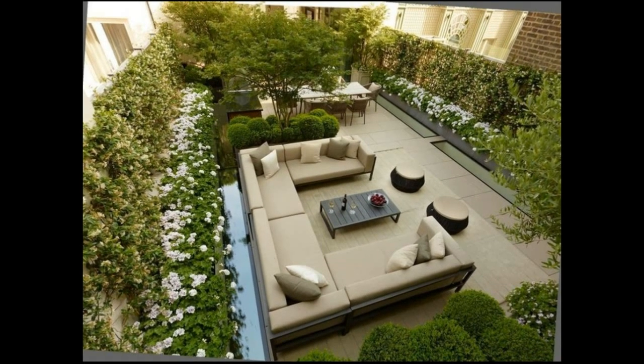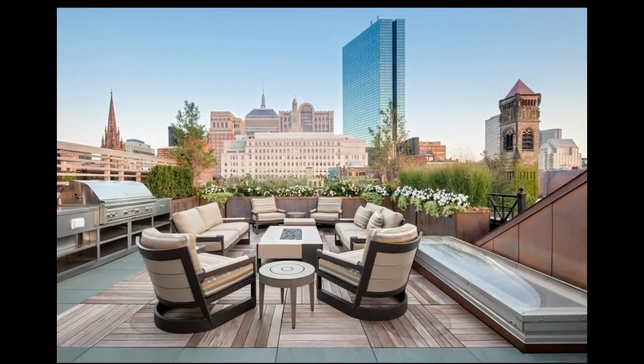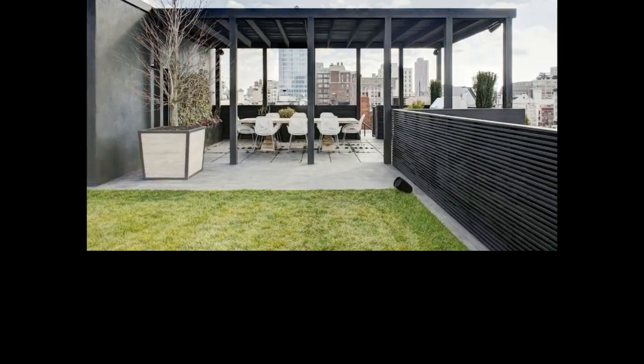The first benefit of having a roof garden is its ability to create green open spaces. The increasing density in urban areas decreases the garden spaces at ground level. Rooftop gardens counter high-density development.